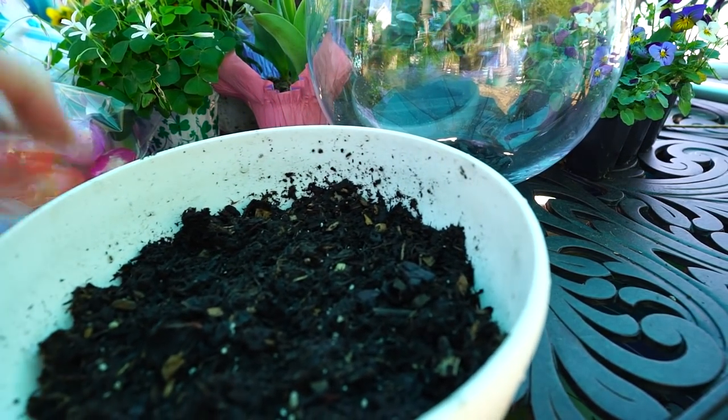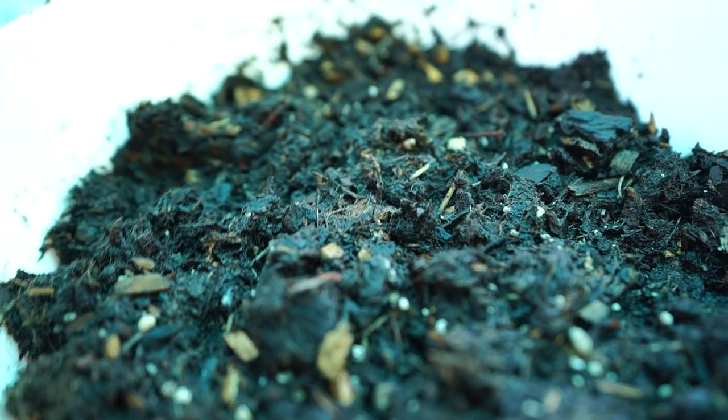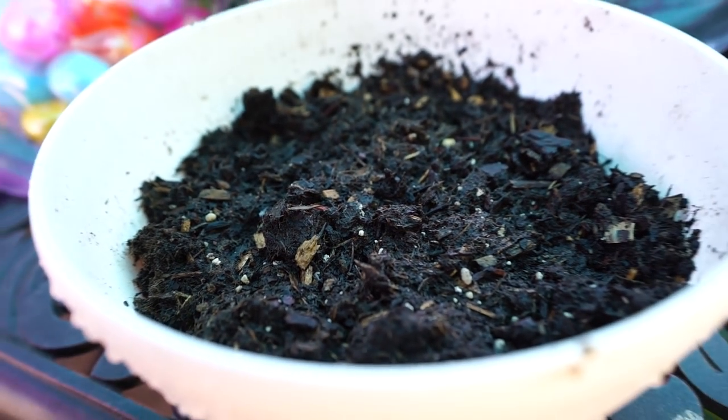Now, pre-moistened potting mix. The pre-moistened part is very important because I saw that.